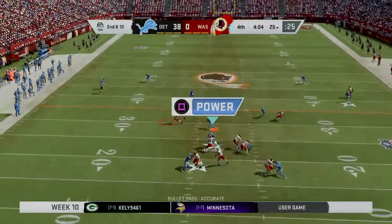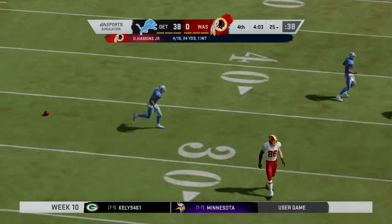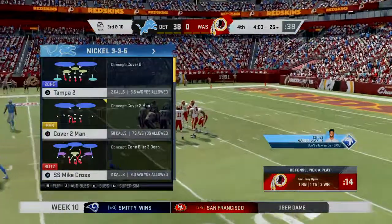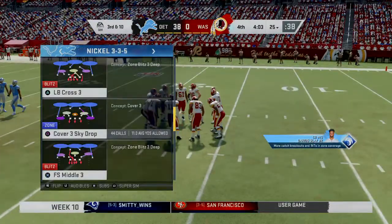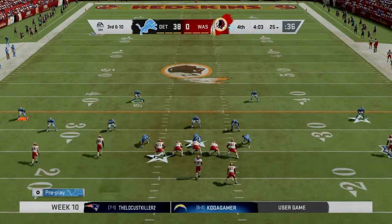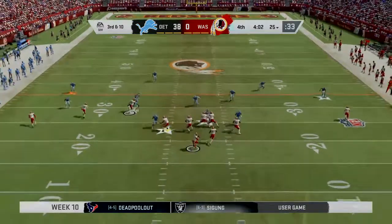Again on 2nd and 10, it's Haskins. And he drops it incomplete. And their struggles continue here. I think this one offensively, this is one where you just say, let's move on. Let's not even watch the game tapes from this one. Yeah, you might just want to throw it in the trash, act like it was never there in the first place. Yeah, just say we're good.